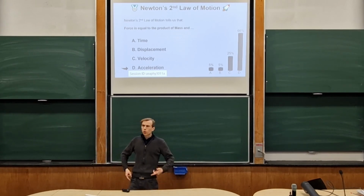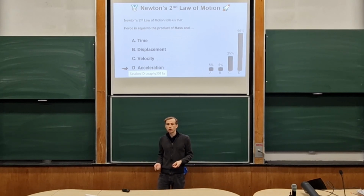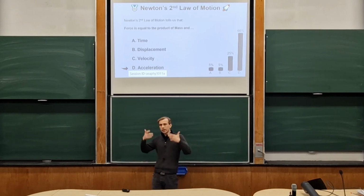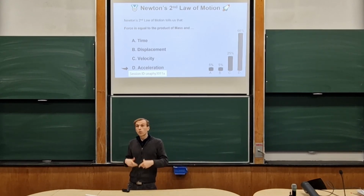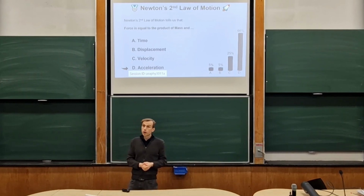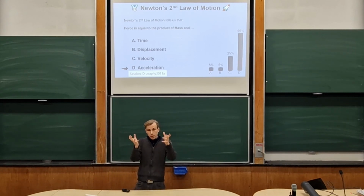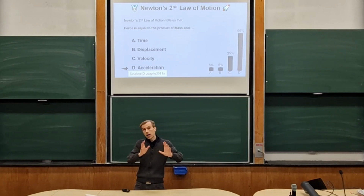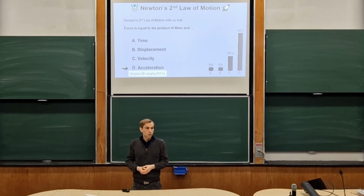Now, we've actually been talking about forces quite a bit over the past couple of weeks, but this is really the first time that we've ever actually written out definitively what a force is. And now we can say from Newton's second law of motion, force is mass times acceleration. So in other words, if we have some mass and we want to accelerate the mass, what we're going to need is a force. That's what Newton's second law of motion tells us.